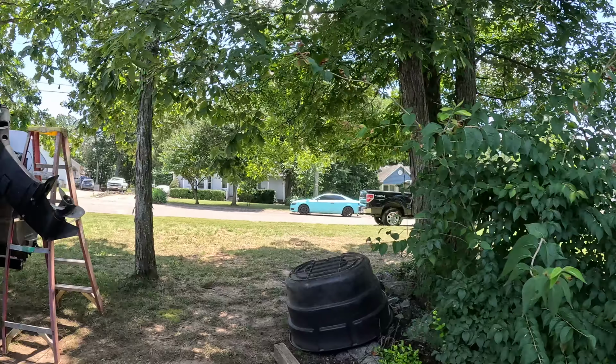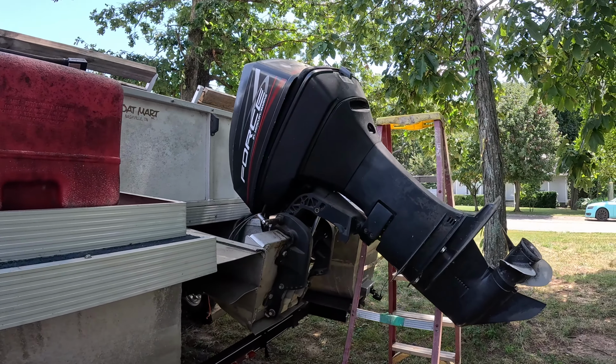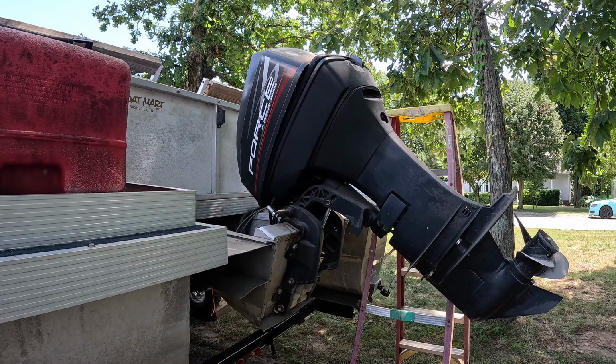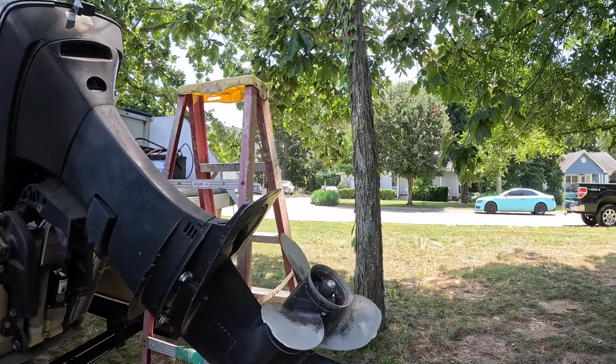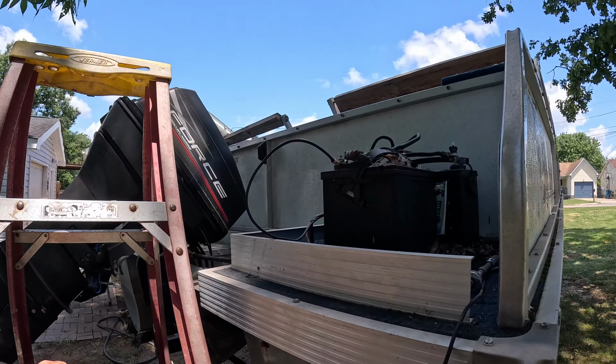Anyway, I got this Force by Mercury. I usually turn these jobs down. A friend of mine asked me to look at it, but I didn't know it was this. That's all right. We'll figure it out. Maybe I can make it run. Maybe I can't. We'll see.